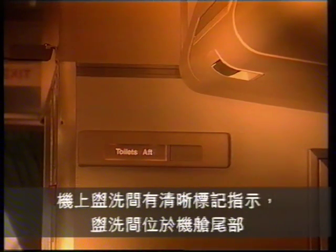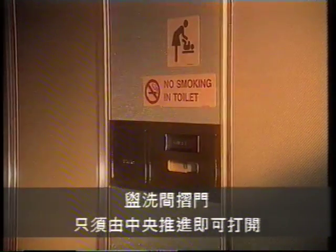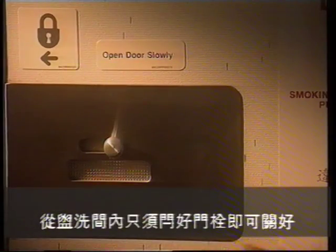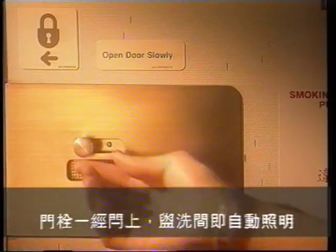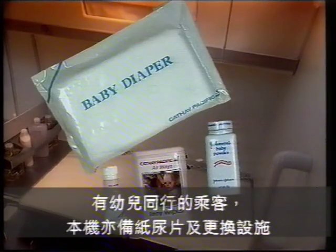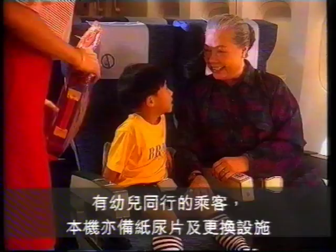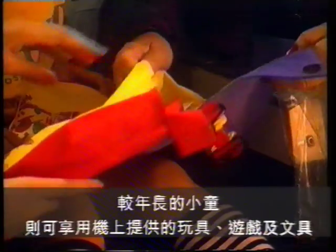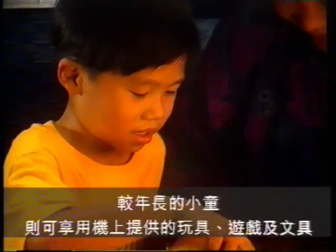The toilets on board are clearly marked and are located at the rear of each cabin. The door opens by pushing firmly in the center and is secured from the inside by sliding across the bolt. This action activates the interior light. For passengers traveling with very young children, nappies and nappy changing facilities are provided. For older children, we also carry a range of fun packs, including toys, games, and stationery.